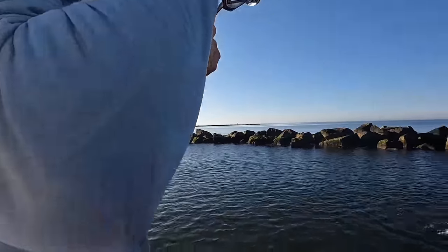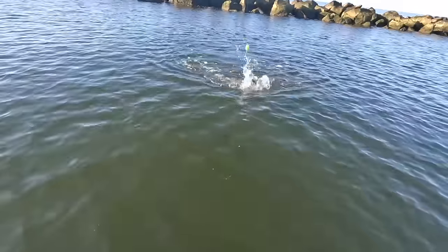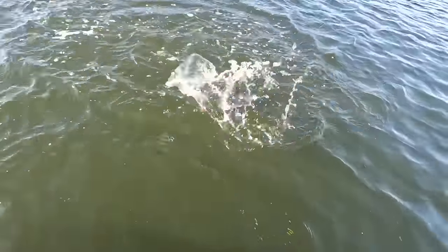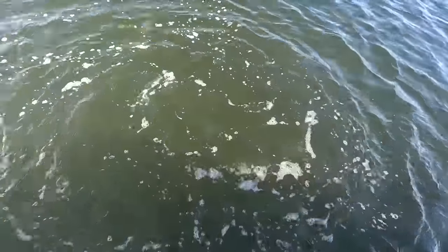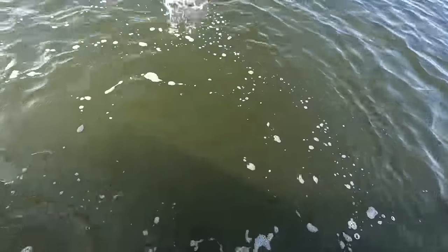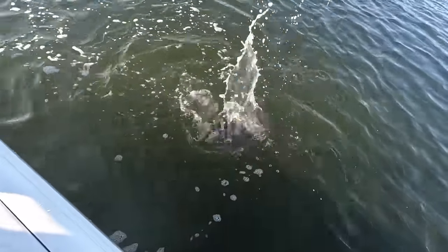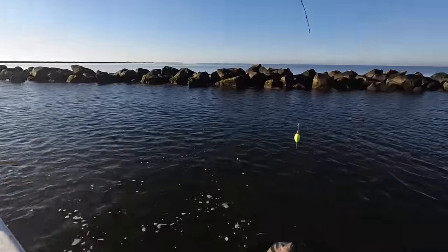Good sheep head right there. Got him. Got him. Keep the date. Ooh, that's a nice one, buddy. That's first sheep size right there. Yeah. Good. You got a net? Where's it at? It's on the box right there on that side.